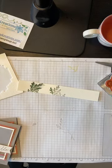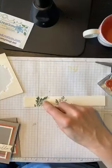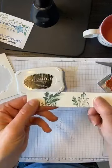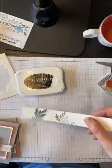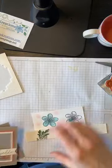Hooray! Okay, so like I was saying, if you use Memento black ink and you stamp it on here and then you try to watercolor it, it will bleed a little bit. But this was Stāzon. But if you use it on Whisper White cardstock, no problems.